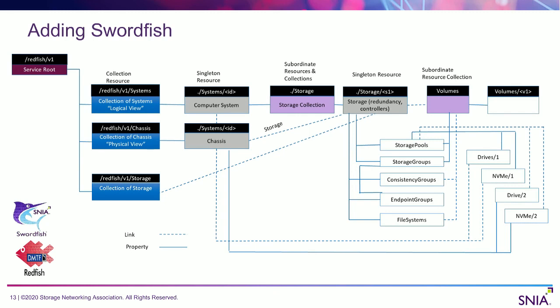The primary Swordfish elements are volumes for block addressable storage, file systems for file addressable storage, storage pools, which are nothing but storage capacities that can be used to produce volumes or other storage pools, and storage groups, which are sets of volumes and endpoints that are managed as a group. This is used for mapping and masking. Consistency groups are nothing but sets of volumes that are treated by an application or set of applications as a single entity, and endpoints, which represent one end of a protocol-specific connection that supports sending or receiving messages. Endpoints are an abstraction of the connections from the fabric's perspective.